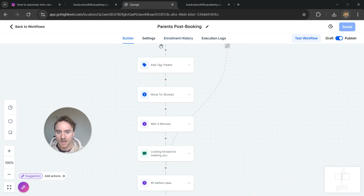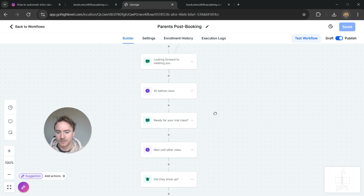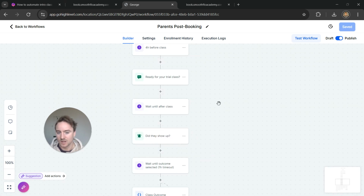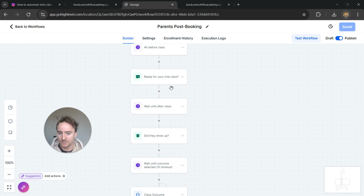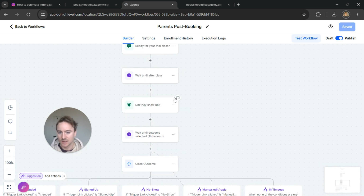And we go through here, we mark it so that we know what sort of lead this is and what stage they're at. Then this is 3 minutes after they've initially booked. We send that text message that I showed you before, which is saying, hey, thanks for booking. Let me know if you've got any questions. Then 4 hours before the class, we check if they're ready for the trial class, get their confirmation. Then after the class, we send that message to the owner, checking if they set up.